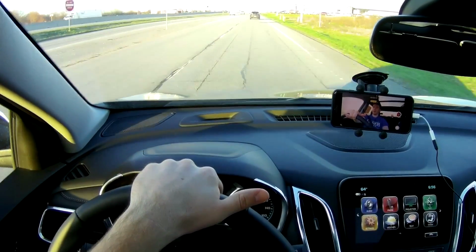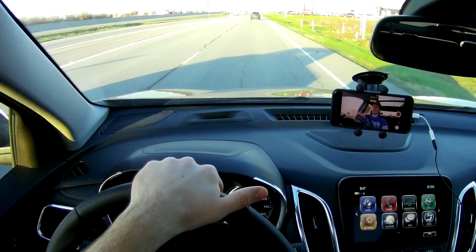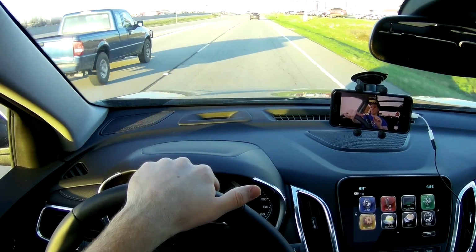Now I'm on a little bit of a rougher road, and I'm going about 50, and it's definitely still pretty quiet in here. I know that you probably can't really hear much on my microphone. Plus, I just hit a pretty decent little bump in the road, and it soaked it up pretty well. It didn't really jar anything in here. You could certainly feel it, but it wasn't obtrusive.